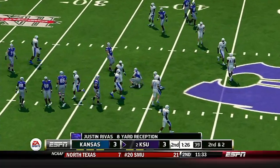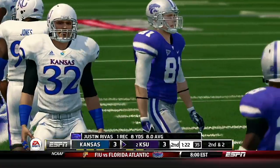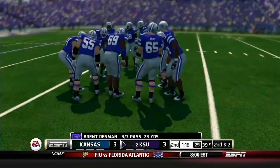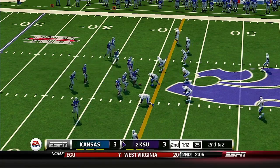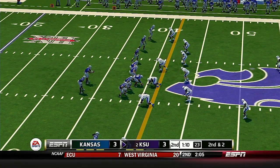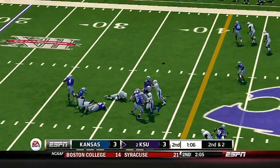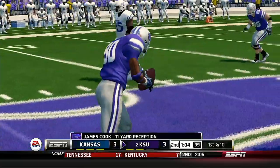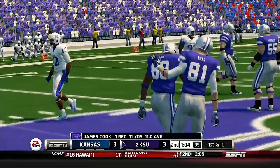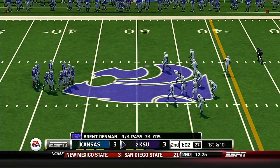Throws it in a hurry, and he's hit before he can go anywhere. Second and two. So it's second down and about 2 yards to go. Fires out to his receiver. Tackled at midfield. He had a couple of freight trains coming at him, but when they blitzed, it created a hole in the coverage, and they took advantage of it.